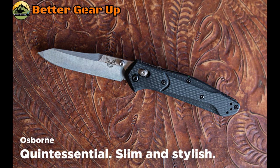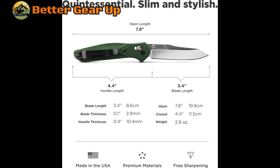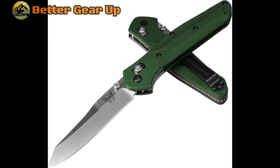The Benchmade Osborne Folding Knife is the quintessential EDC tool that combines simplicity with unmatched function, no matter the application, ideal for pretty much everything. It has first-rate edge retention and corrosion resistance. Reverse tanto blade is nimble, versatile, and made for the outdoors. With its slim profile and lightweight design, the 940 is the perfect addition to your EDC collection, backpack, survival kit, tackle box, and more.